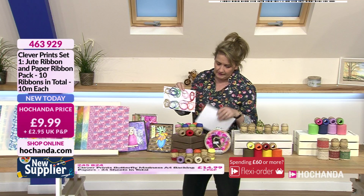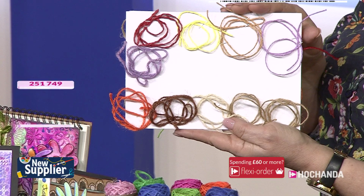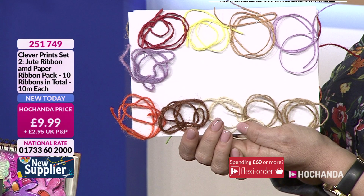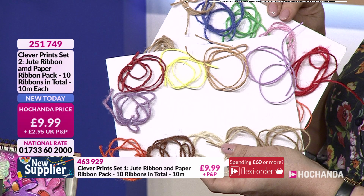Set number two, if you're wanting to go down that route, is this particular one here with the lilacs and maybe more pastel tones, maybe more earth tones featuring in here as well. So if you're wanting those, again, £9.99, whichever of those two sets you go for, you're going to find lots of use with regards to those.